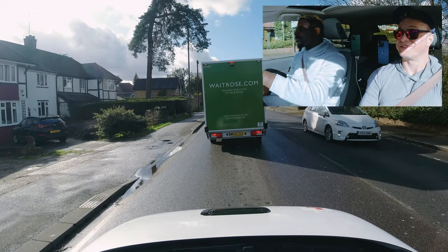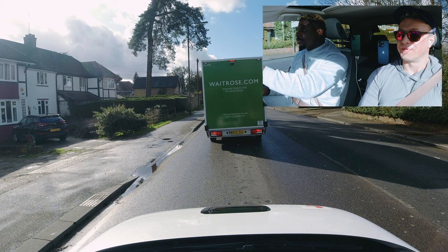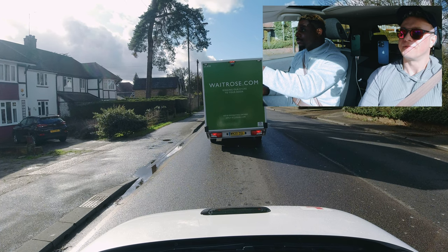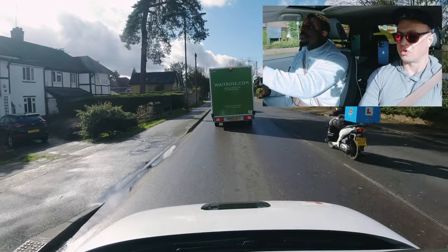What happened to the Waitrose van? Do you see that? I don't think it's a manual though. It looked like a stool. Let's see. No, maybe just some sharp braking.